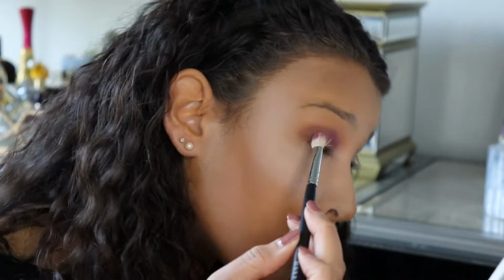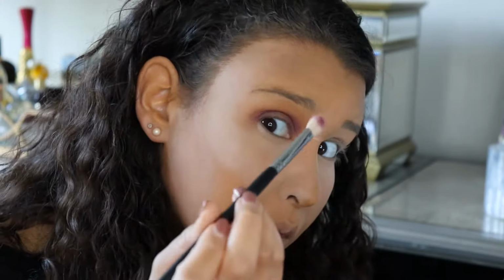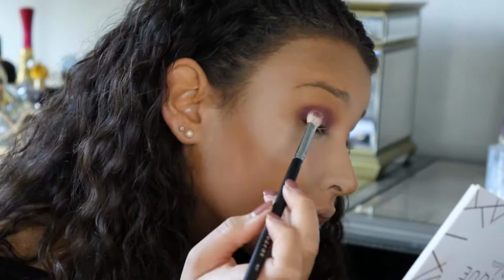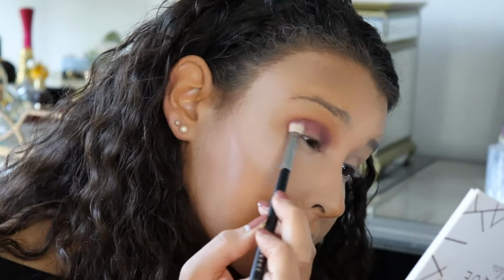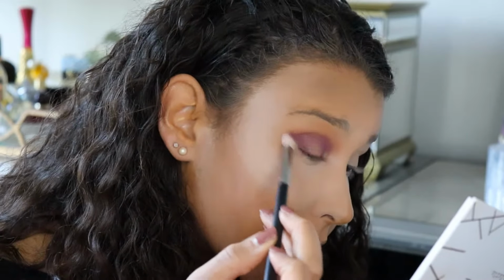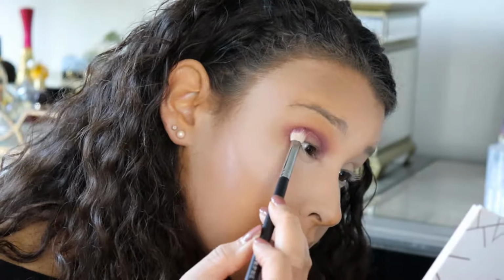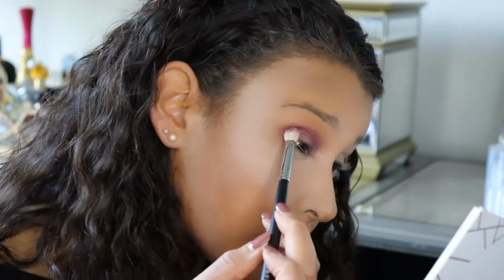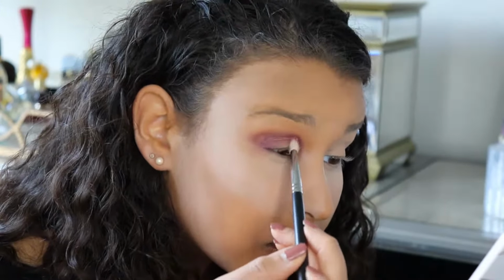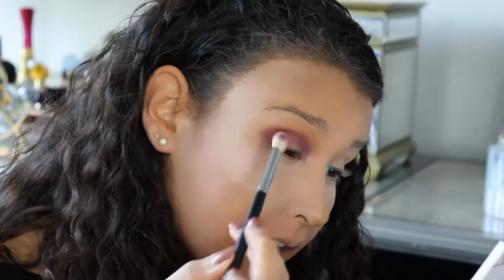And just starting to very gently work this into the crease. Kind of using a twirling motion, twirling the brush between my fingers and just patting it, really building up that color. And I'm going to turn this brush sideways, brush it out, create a little bit of a shadow wing with this color as we just continue to pack it in. Going about halfway onto the lid, but leaving the very, very center of the eyelid open so we can create the halo eye.